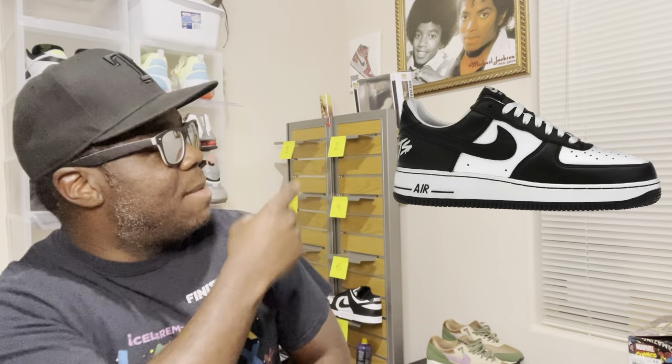Speaking of another hype, bam, a Terror Squad Air Force 1. This shoe is a black and white Air Force 1. A lot of people went for this shoe right here. You know why? Oh, because they're big Air Force Ones fans? Of course not. Because it's hype. It's a collab. And this is what you get right here.